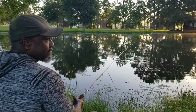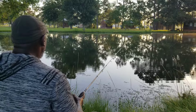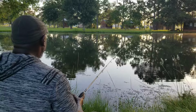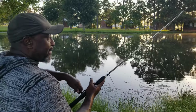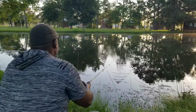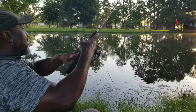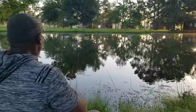I got a sneaky suspicion we already been robbed. I am going to fish the hell out of this little pond. I'm fishing every inch of this thing. Oh yeah. Y'all know how I feel about a highway robbery.